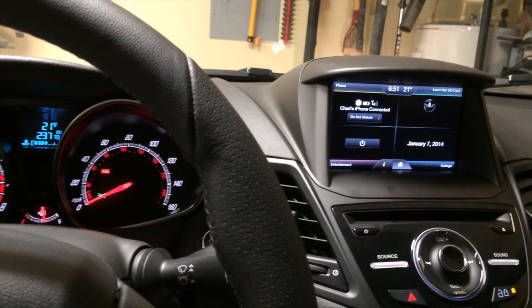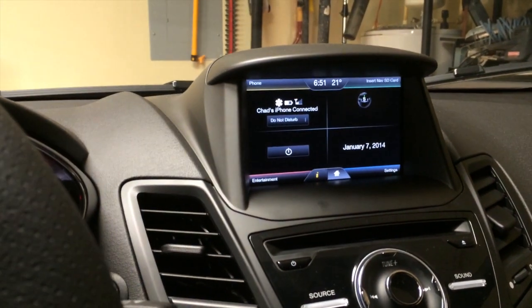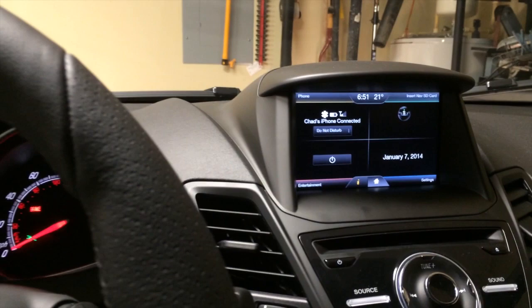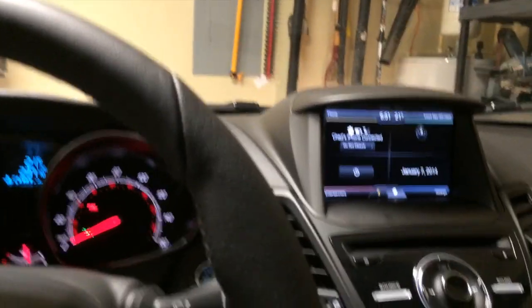This unit has the nav in it, at least according to the salesperson. They don't have the SD card in it, but it's supposed to have the nav in it, according to her, even though I don't think it's listed on the option sheet, but we can get out and take a peek.